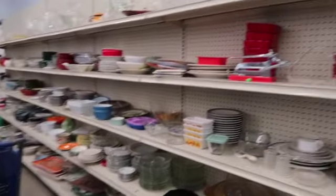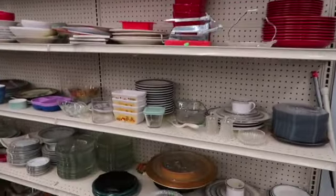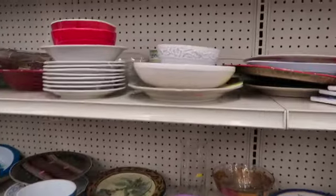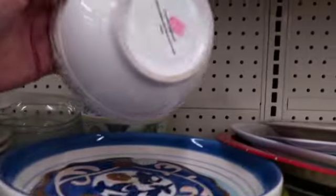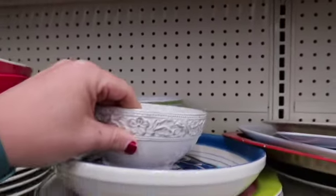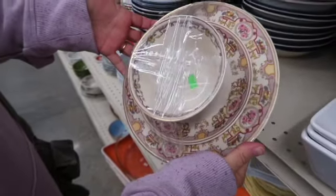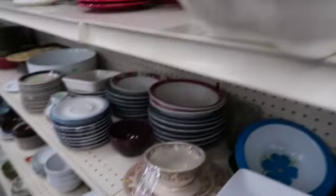Taking a look at the dishware. This is a lot of stuff that has been here for a very, very long time. I feel like I have seen some of these dishes over and over and over again. That was just a really pretty bowl. That was a beautiful set, but it was just the one set, of course.